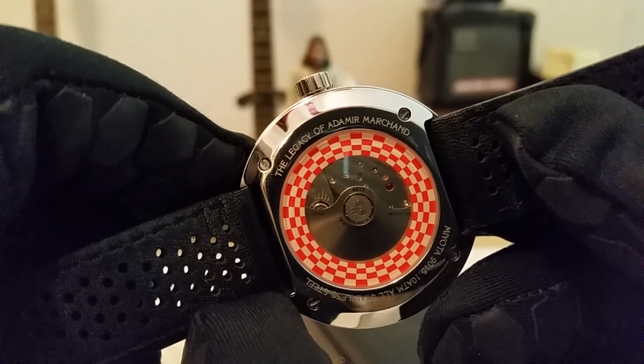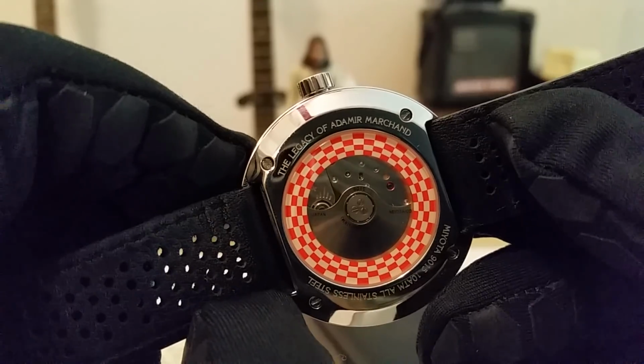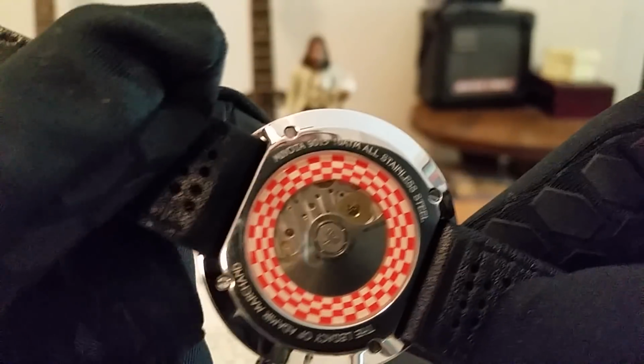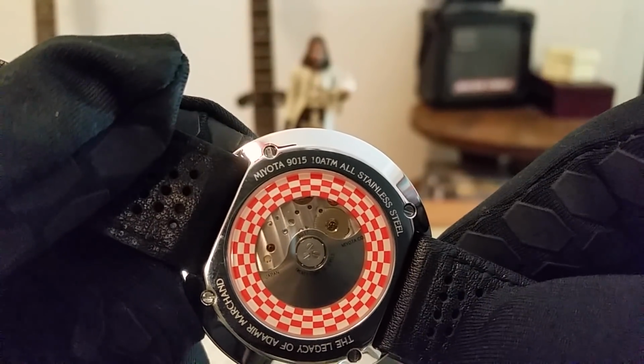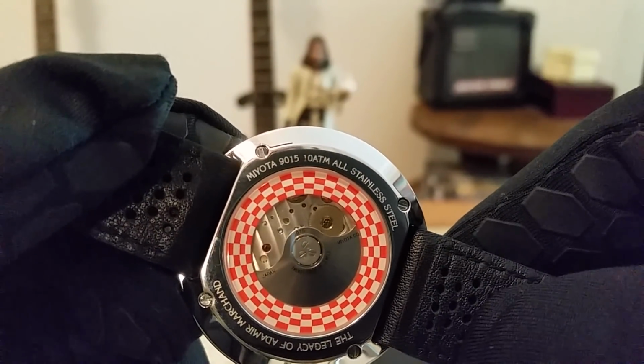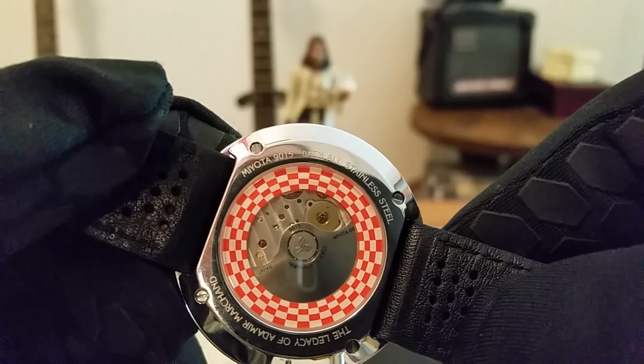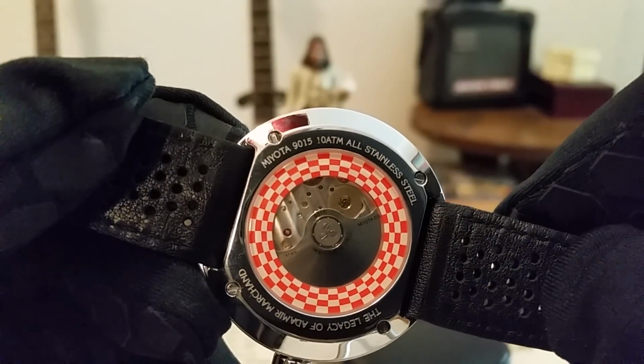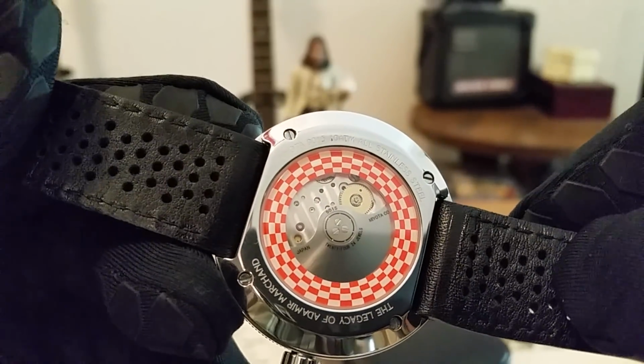Now, as you can read here on the back of the watch, we have the Legacy of Ademar Marchand. We have the movement model there, as you can see, the Miyota 9015. 10 atmospheres. This watch is 100 meters water resistant and all stainless steel. Love the way they use the through screws on this case back to hold it all together. Beautifully done rally strap on this watch.